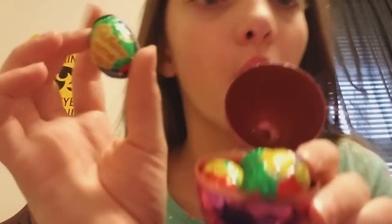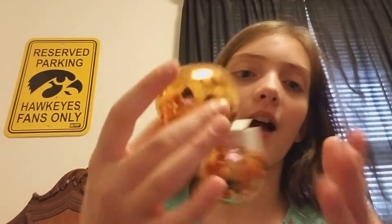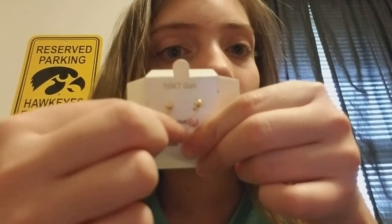And then I got this whole egg filled with mini Cadbury cream eggs, which are delicious. I used to not like them, but I retried them, and they're really good. I used to only eat the chocolates. And the last thing I got were these beautiful earrings. Oh my gosh, focus. They're really pretty, and they're for sensitive ears, so I love them. And I'm super happy. So these are the three eggs I got from the Easter Bunny.